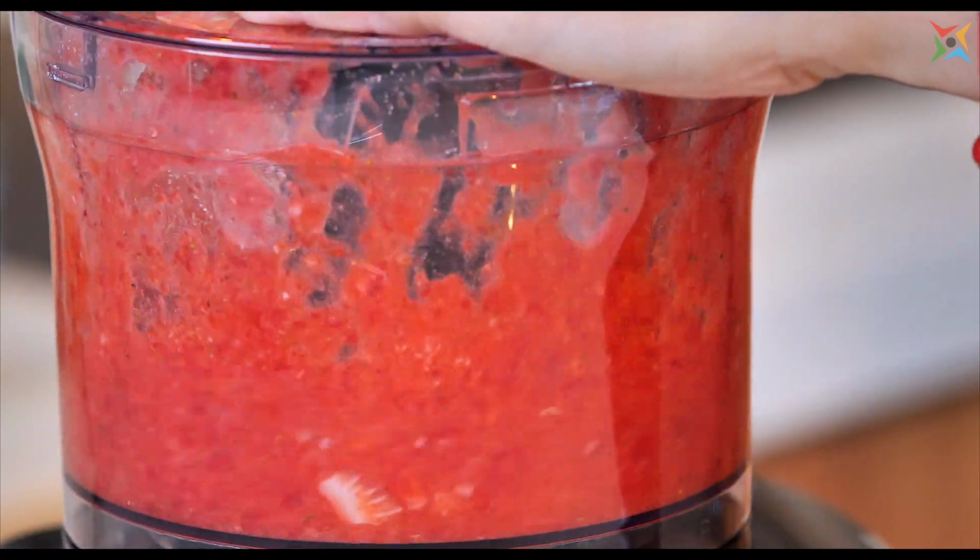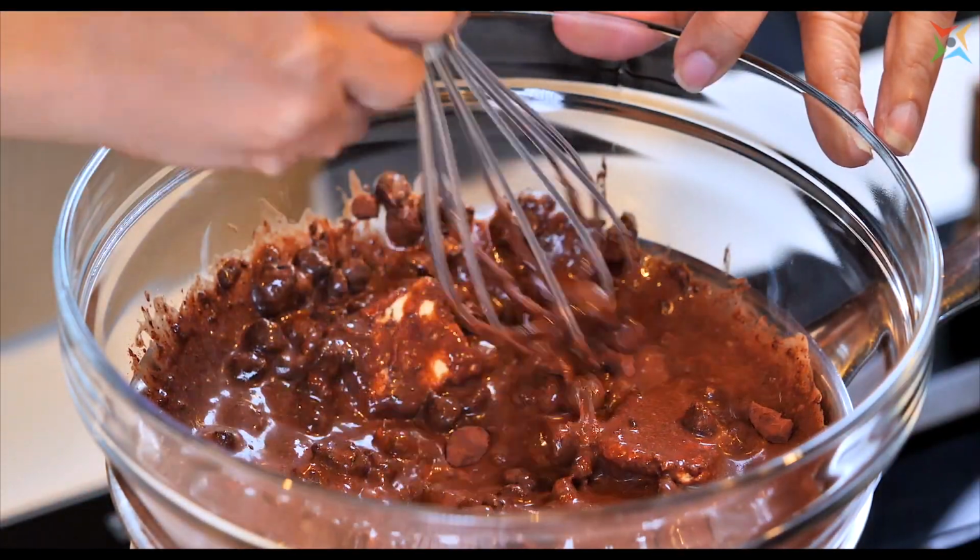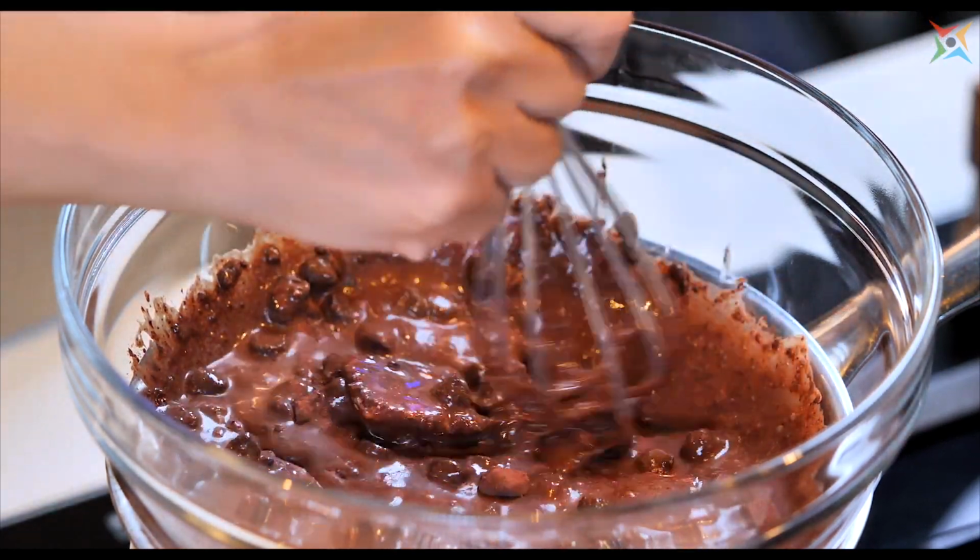Basically I have to think of how accessible it's going to be for those who will make it. So year-round, we can have the strawberries, we can get it from Baguio, we also have avocados, which again is a staple in any ketogenic diet.